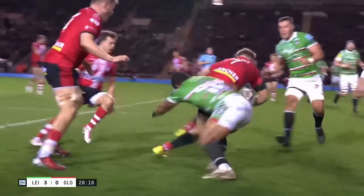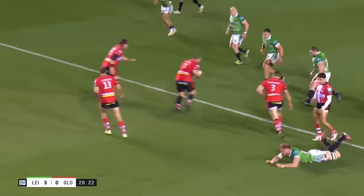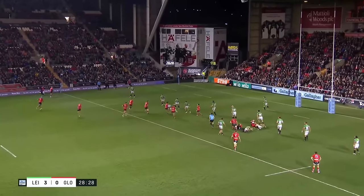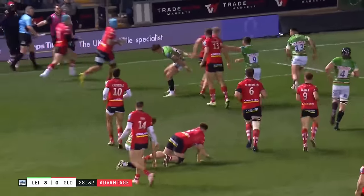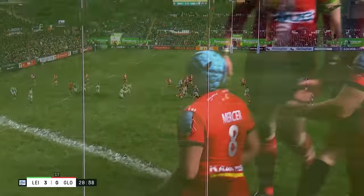Clement trying to ride that challenge from Solomon Ekata. They're playing with an advantage here. Gloucester in possession on the 22. Carried up by Vivas, bursting through the challenge of Visa. Gloucester playing a man down at the moment. Clement on this near side, but here's Mercer looking to deliver the pass. No! He'll deliver the try instead.